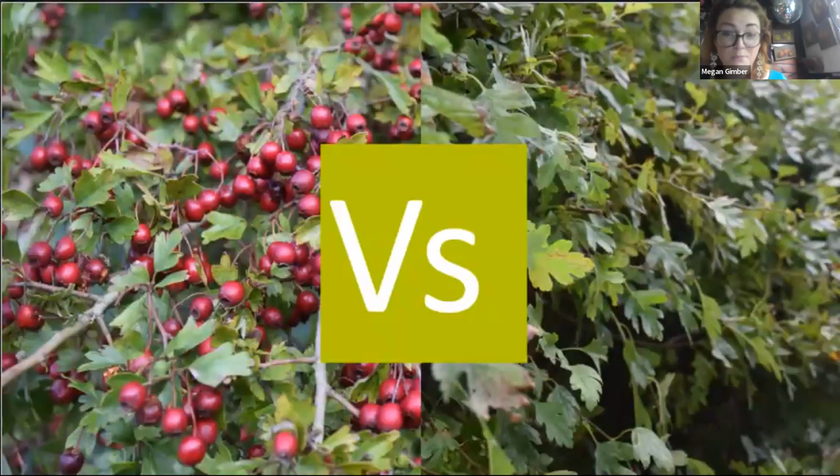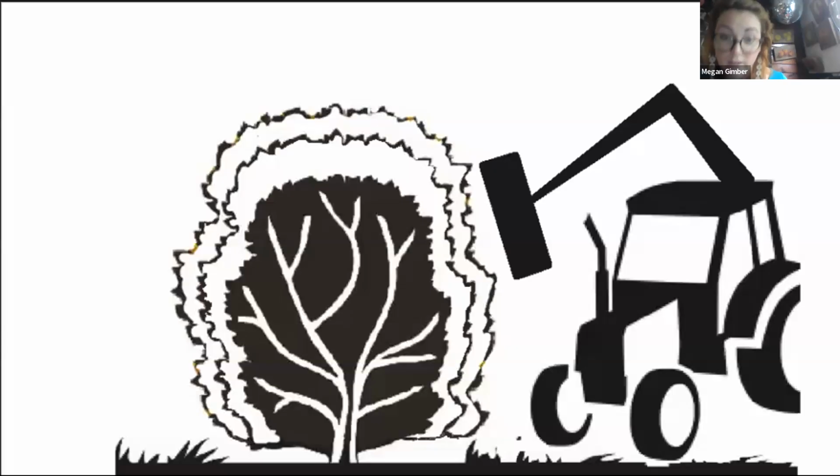And of course, with blossom comes fruit. You can have a hugely diverse mixed species hedge, but if it's trimmed to the same height and the same width each year, you cut off most of that potential. So you massively reduce how beneficial it is to wildlife.